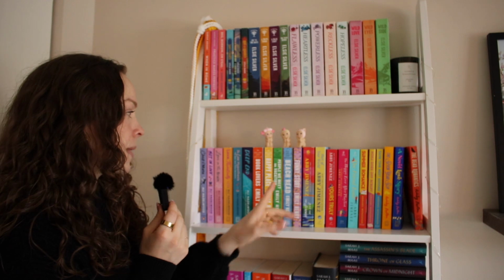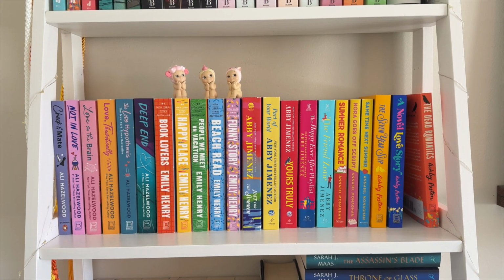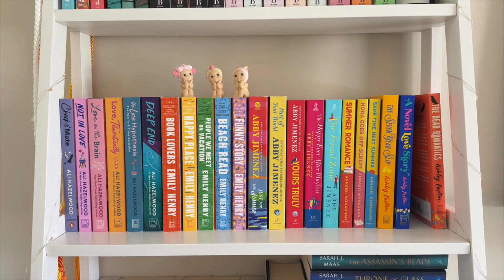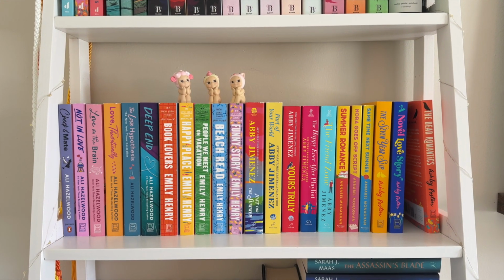My next shelf here is my favorite romance authors I love and I will recommend. So we have Allie Hazelwood, her romance books here. We have my favorite of all time, Emily Henry. Every single one of her books hits for me.